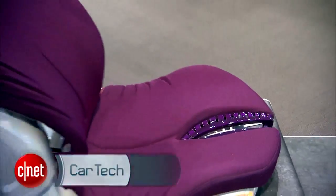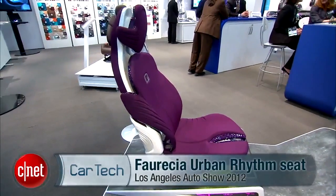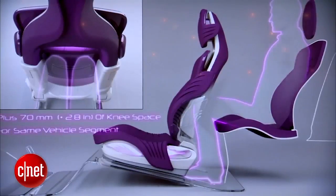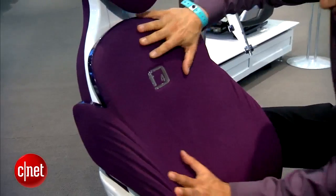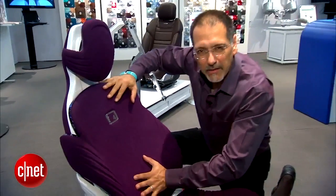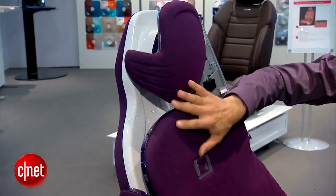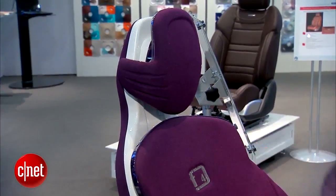This is a seat from Faurecia that tries to follow you as you go from the right way to sit to the real way you sit. Let's check out the backrest here. As you slouch back and your lumbar kind of goes grunch, the headrest comes forward with you, and this shoulder support follows your shoulders forward.